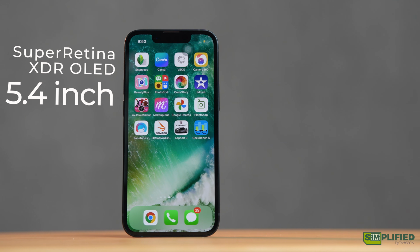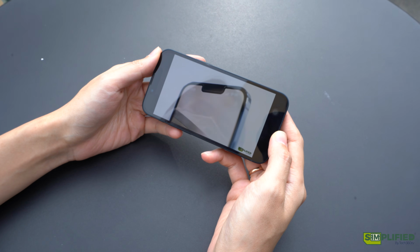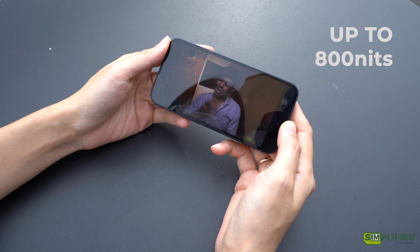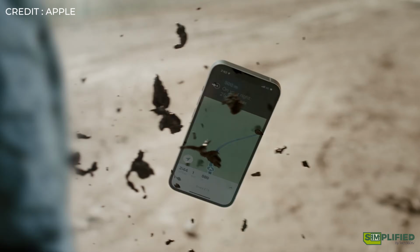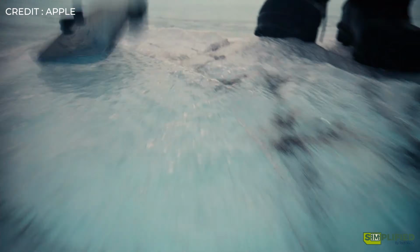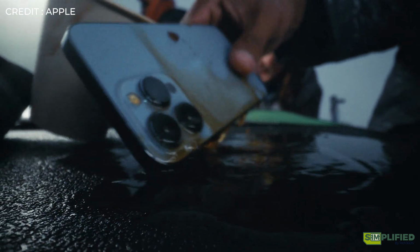The Super Retina XDR OLED display now comes with a 20% smaller notch and gets a lot brighter, at up to 800 nits max brightness. It does well outdoors in bright sun. The new iPhone 13 series now has increased drop resistance and is said to be even more durable with a ceramic shield on the glass.